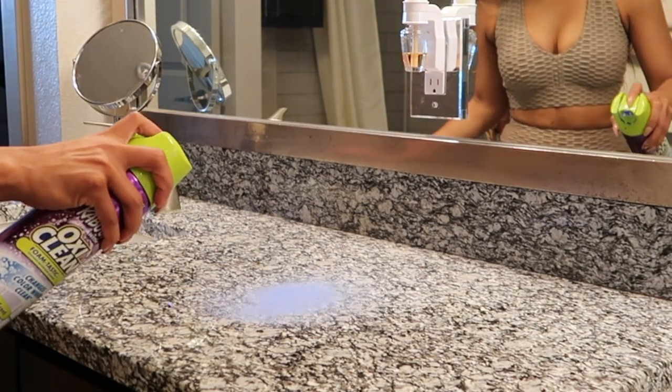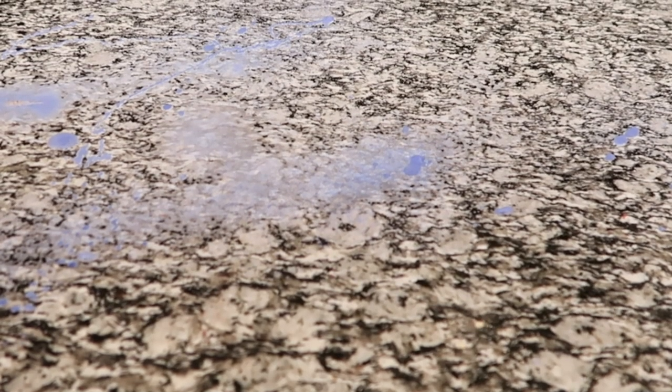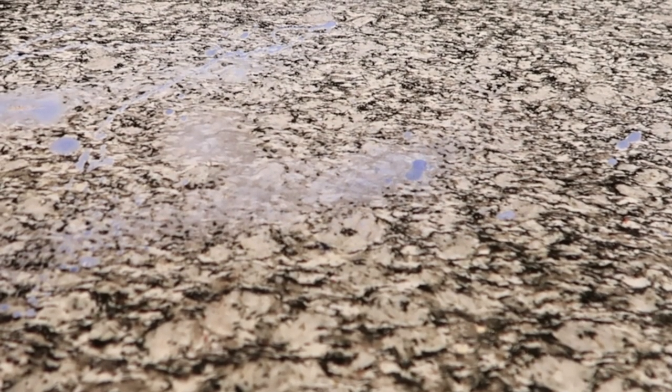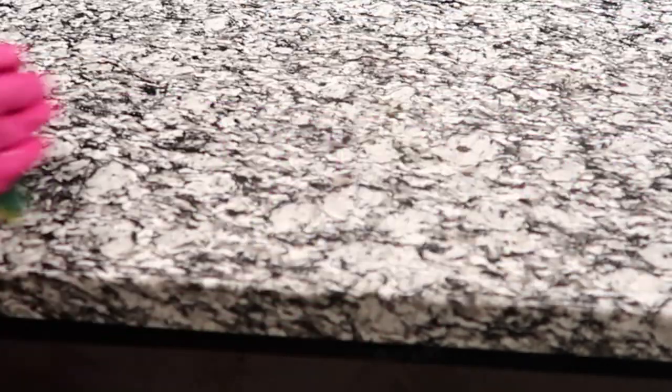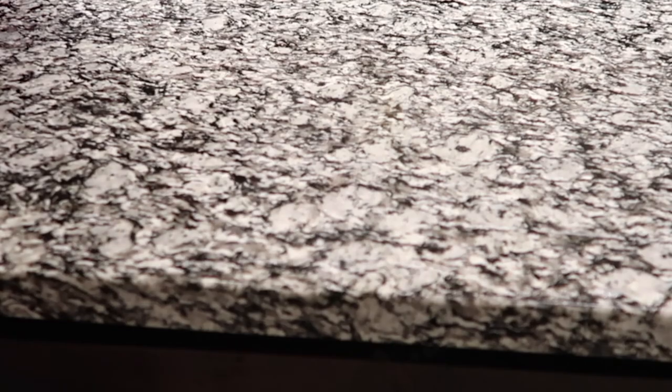One of my favorite cleaners to use is the Kaboom Shower Tile and Tub Cleaner. It smells so fresh, and I like how it goes on blue and then it turns clear. This is a cleaner that you can use on pretty much all of your granite if it's sealed. If it's not sealed, then you do not want to use this particular cleaner.